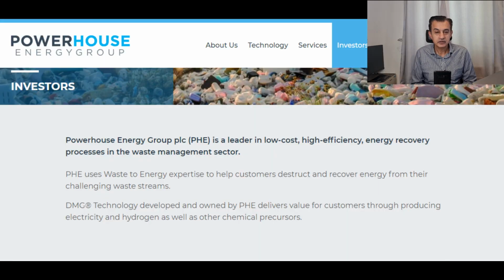Okay, we're going to start by looking at the company website. So if we have a look here at the headlines from the investor relations page, we can see that Powerhouse Energy Group PLC is a leader in low-cost, high-efficiency energy recovery processes in the waste management sector. So certainly it's forward-looking, it's positive for the environment, and it's also involved in a little bit of recycling there in terms of creating energy.